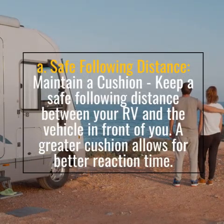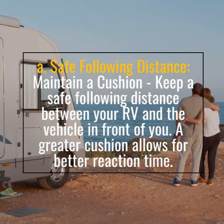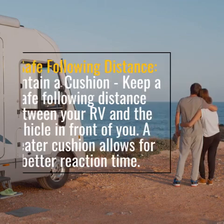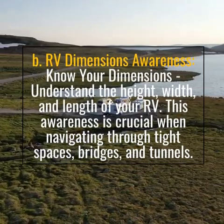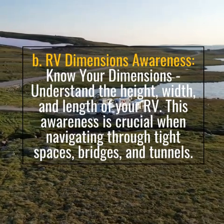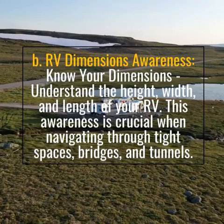A. Safe following distance. Maintain a cushion. Keep a safe following distance between your RV and the vehicle in front of you. A greater cushion allows for better reaction time. B. RV dimensions awareness. Know your dimensions, understand the height, width, and length of your RV. This awareness is crucial when navigating through tight spaces, bridges, and tunnels.